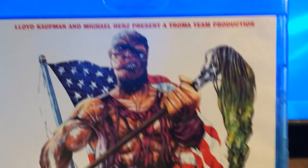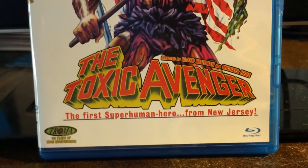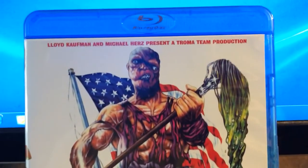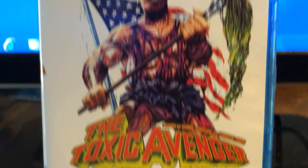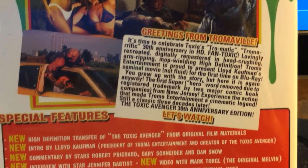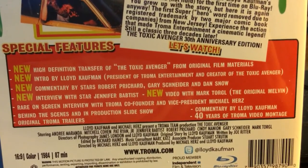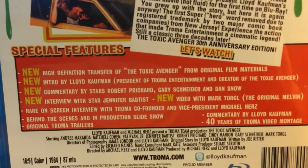You know, the Toxic Avenger, the DVD Blu-ray combo pack. Definitely one of my favorite films as a kid. Picture quality is pretty good on this. Yeah, I would definitely rate it a 4 out of a 5. The colors pop. They cleaned it up pretty good, and Troma's not really known for doing miraculous restorations to films, but I thought they did a really good job with this one.